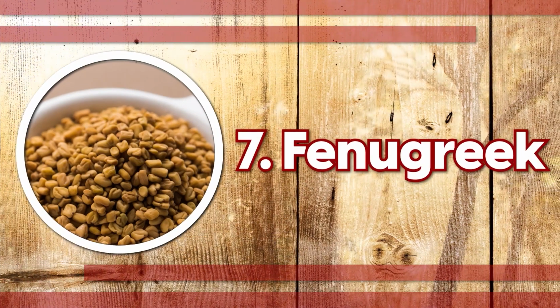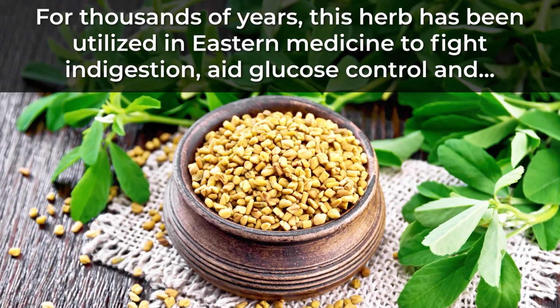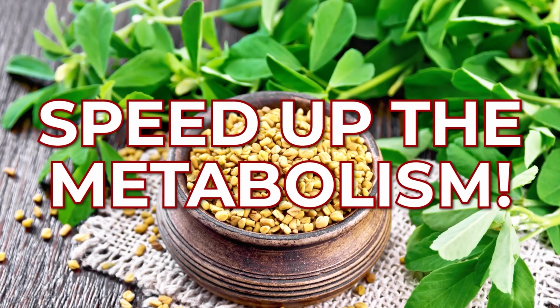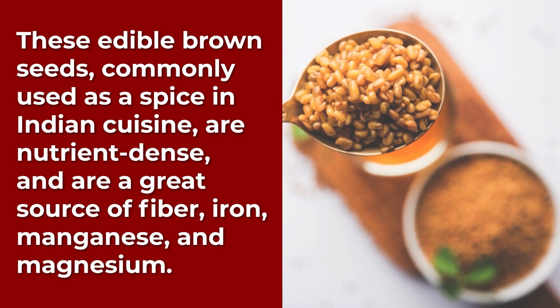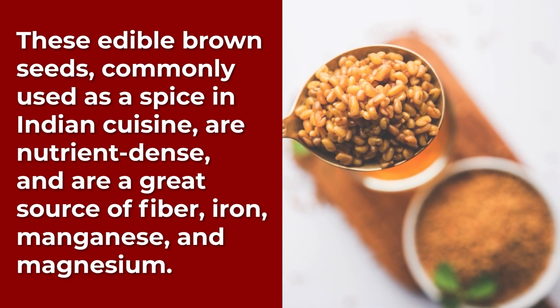Number 7. Fenugreek. For thousands of years, this herb has been utilized in Eastern medicine to fight indigestion, aid glucose control, and yes, speed up the metabolism. These edible brown seeds, commonly used as a spice in Indian cuisine, are nutrient-dense and are a great source of fiber, iron, manganese, and magnesium.